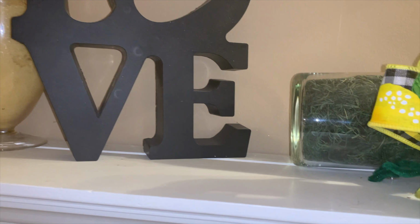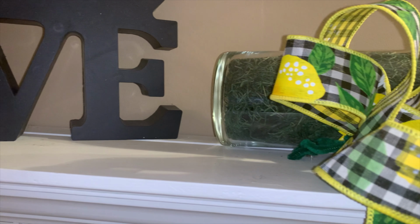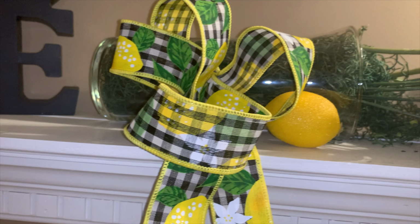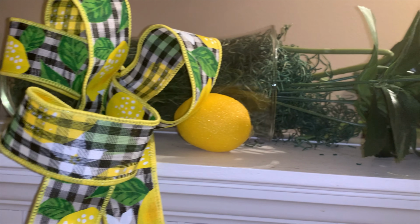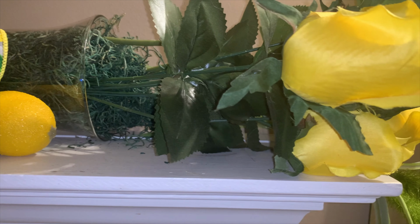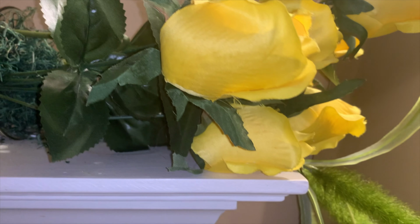And I love turning vases or ginger jars on their sides, so I decided to take this vase and turn it to the side as though it fell over, with a ribbon and a lemon, and it has some yellow roses and some green stems outside of it.